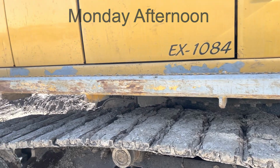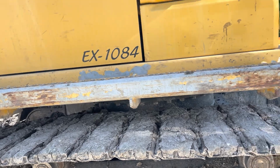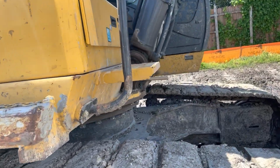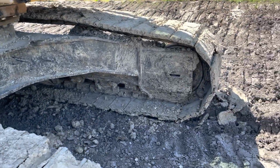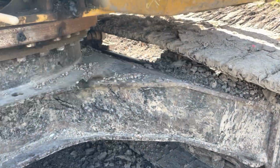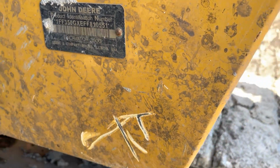Thank you. Well, we have a John Deere 350G. I think this is an IT4. Oh no, it's not. It's a Final 4 because it's got DEF. I'm not really sure. Let's check out the serial number here. So F. So it is a Final 4.